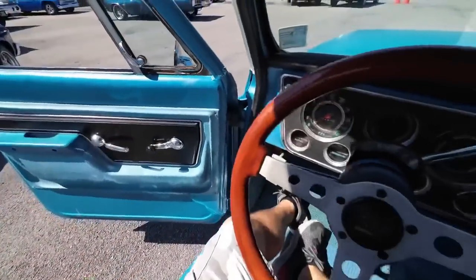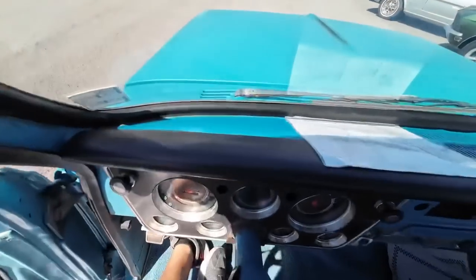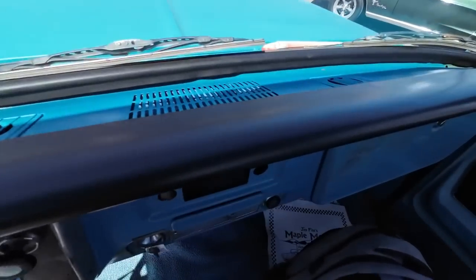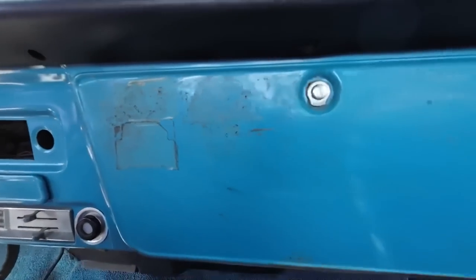Of course, look around the interior and check some stuff out. Place your bets. Do you think the horn works? Coming across the dash. It's all right, you do got some glue type stuff there, that should come off.